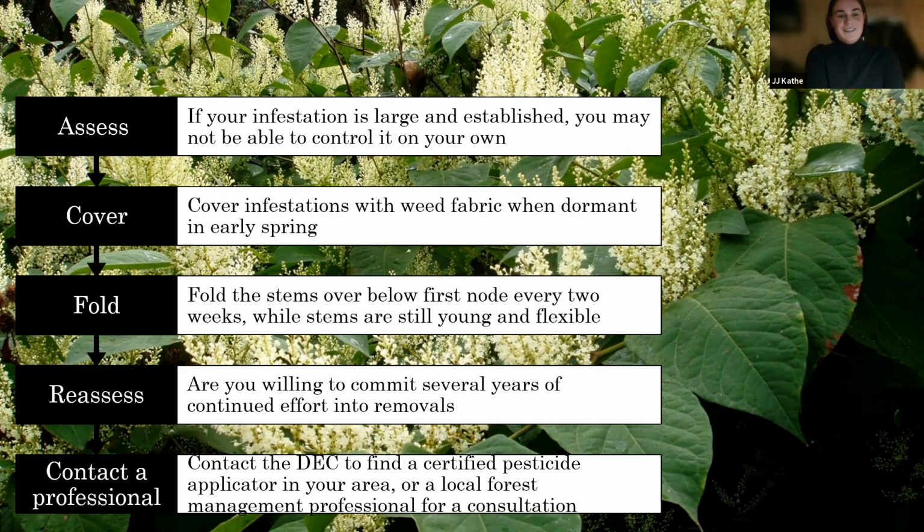And then I bring up that it's always good to just reassess and make sure, because I've talked to so many people that get discouraged about invasives management in general because they had a patch of knotweed that they just couldn't beat. It's a really hard plant to beat. So contacting a professional is on there. You can find pesticide technicians that are registered in the state online, or landscaping companies that can try their hand at it. But it is a pretty brutal plant.